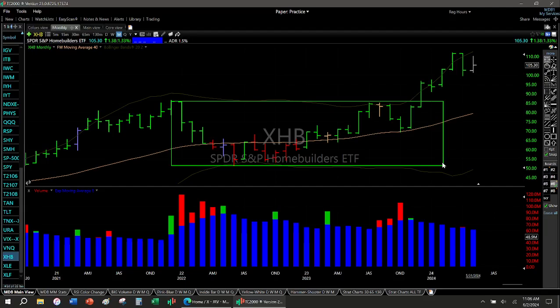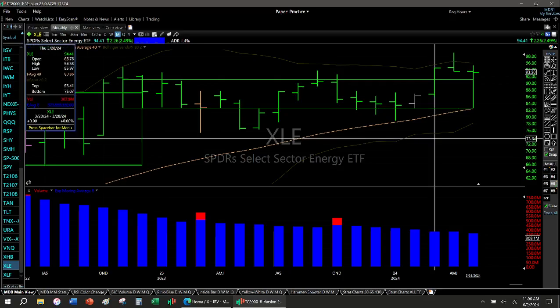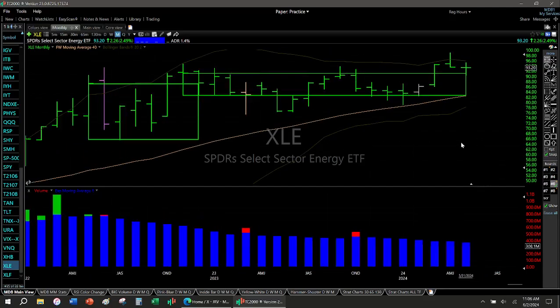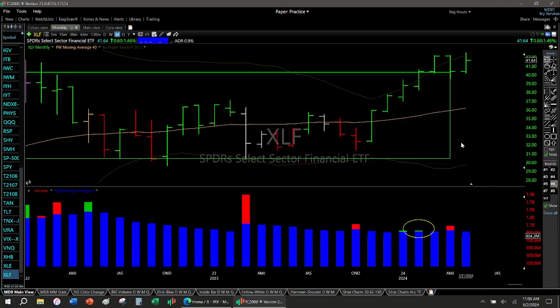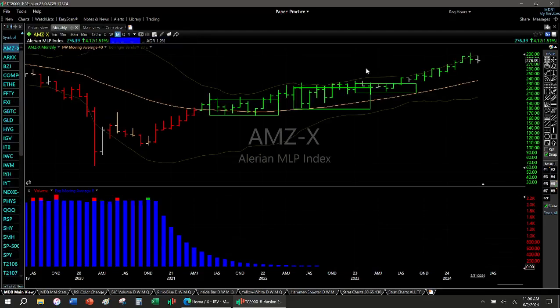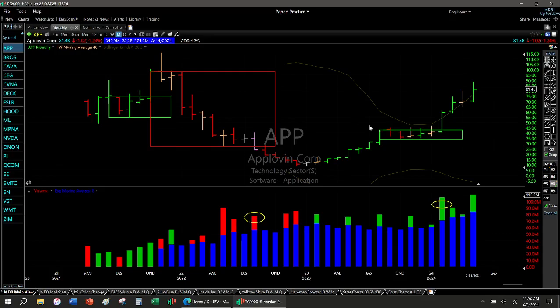Housing inside, home builders inside, XLE, energy went up, but now it's sort of slowly pulling back. I'd call energy bullish, but not crazy bullish. Same on XLF. Look at that. Went up, came back, sort of violated this, and then closed above it, and now resolved higher. Interesting. All right, let's get a move on, and we'll start looking at stock charts with monthlies.